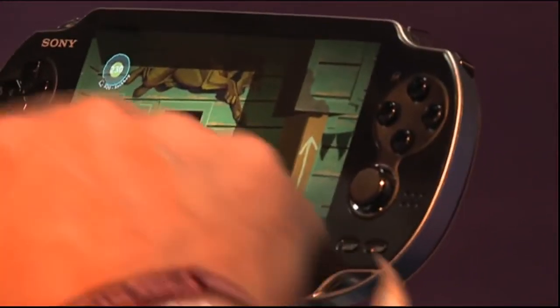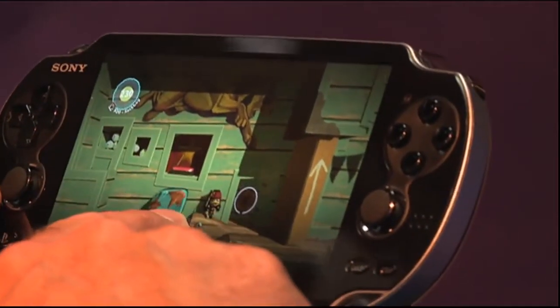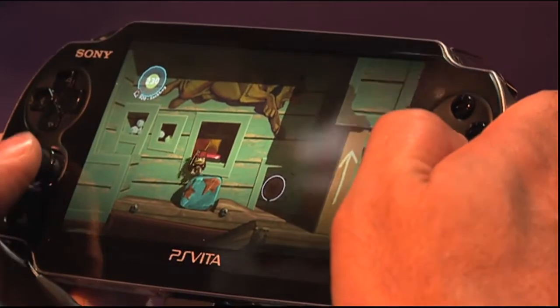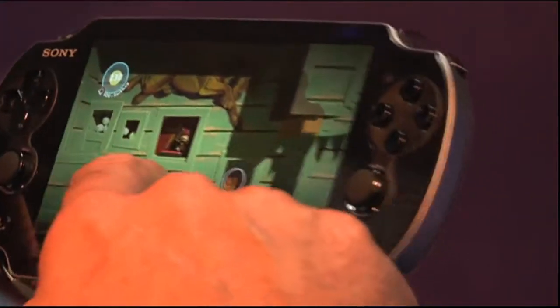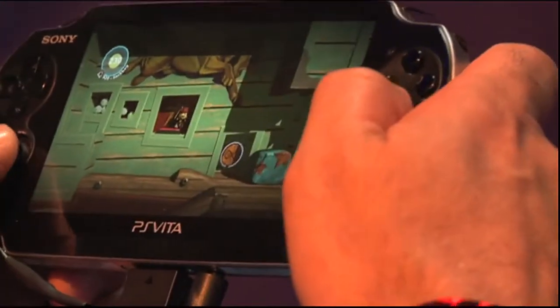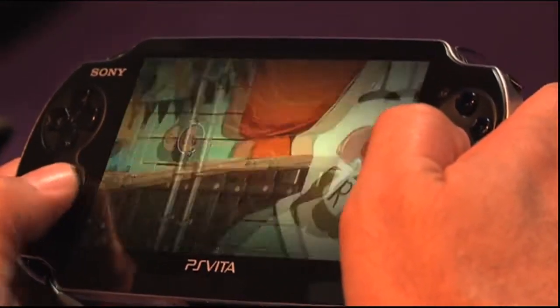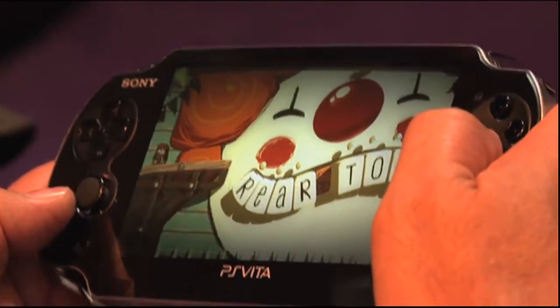So here we've got a bit of a puzzle. I need to lift this platform. I've got a switch here and I've got a block here, so I'll just move that across. I'll jump over, oops, onto the switch, and then I can move the block underneath and I can jump through. Nice and simple and very, very intuitive. Now this is where it gets really cool.